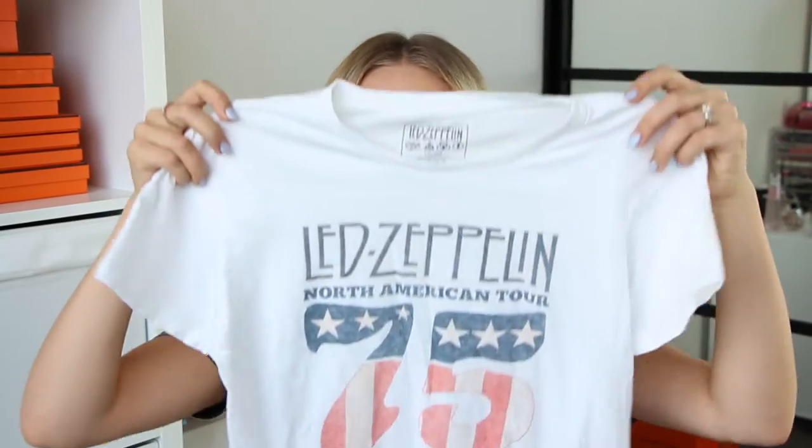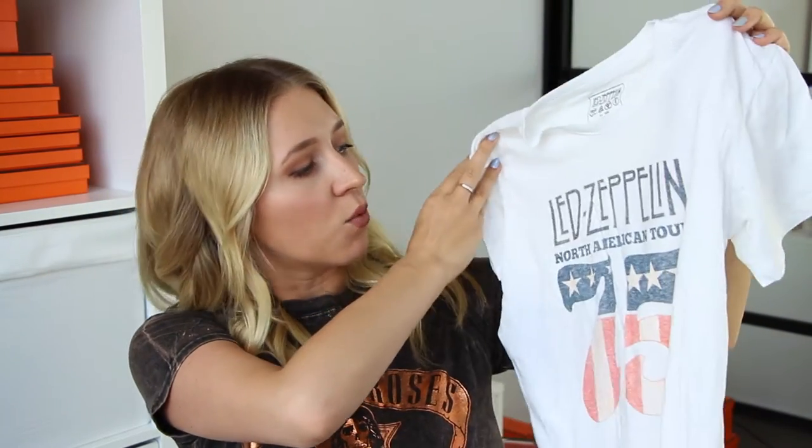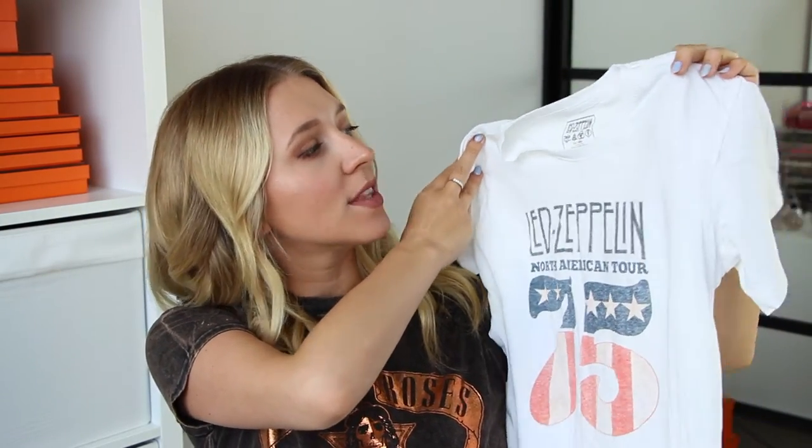The first look I put together is this kind of Madonna 80s vibe inspired shorts, light denim look. So I'll show you the pieces right now. The band t-shirt I used for this look is this Led Zeppelin number. It's really faded and kind of worn looking, North American tour. This one is by Cotton On Body and it's super cheap retail price, looks very vintage.